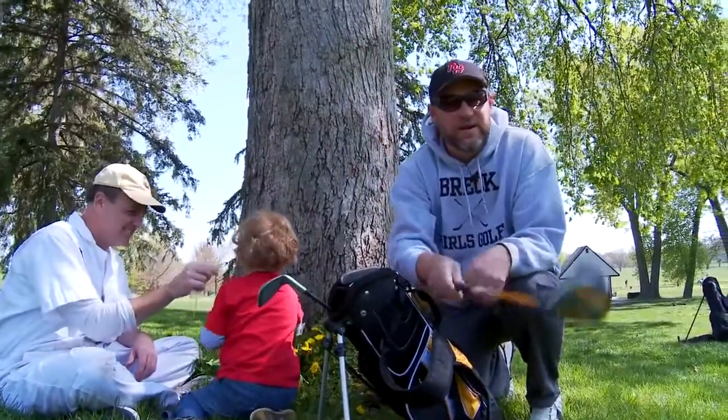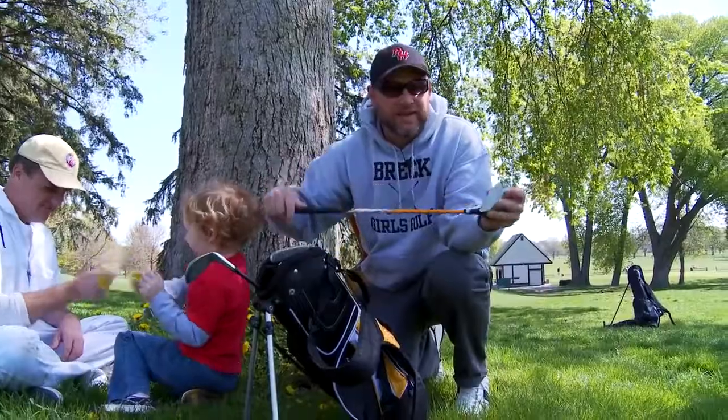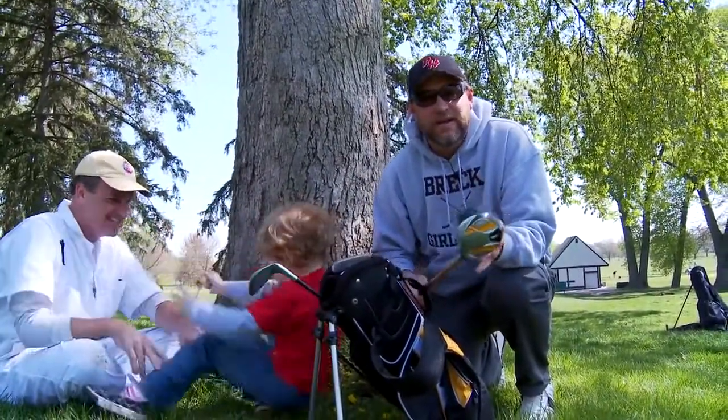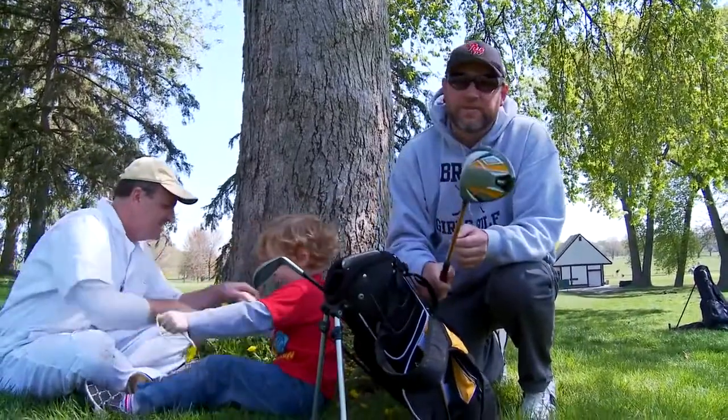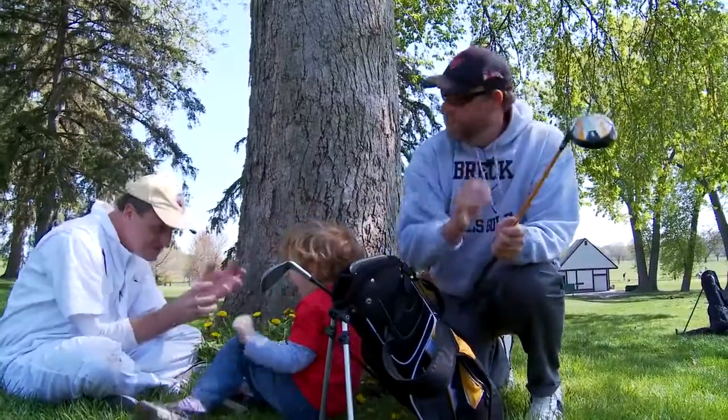This is awesome. Little driver for him. It's got the small grip, it's a perfect length. It's got some flex, but it's not so whippy like they used to be. They used to be just floppy, didn't feel like a golf club. This is great. This is from Dunlop, MaxFly, Revolution 1.